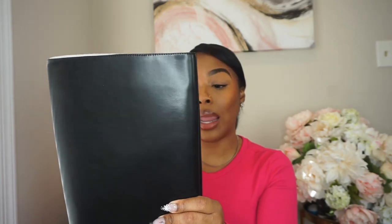This is my first item from Urban Revivo, so I don't know how they do everything else, but these, I'm super impressed. And they are made in China. They are polyurethane and rubber. Like I said, not leather. Whatever they did, they're doing it. These boots are amazing.